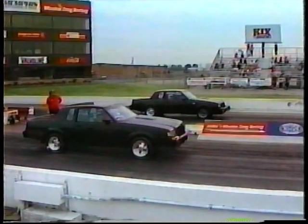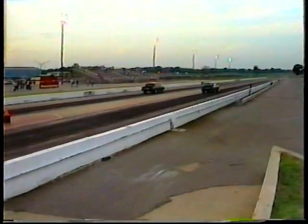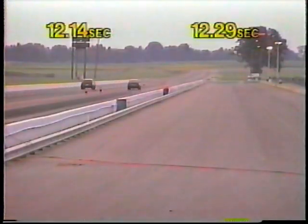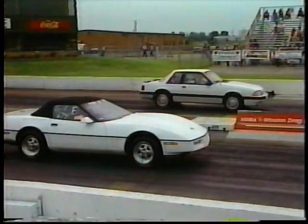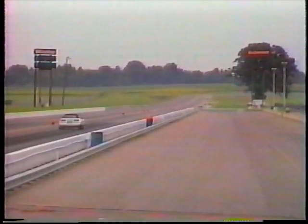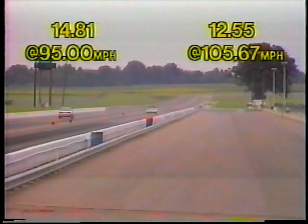Naturally, it was a pair of '87 Grand Nationals which finished off the Stock Appearing six-cylinder class, Pat Kelly's going 12.14 to Luigi Lovino's 12.29. In Stock Appearing eight-cylinder, Rich Suskey's 350-powered '85 Corvette easily fended off Paul Smith's '88 Mustang, going 12.55 to Paul's 14.81.